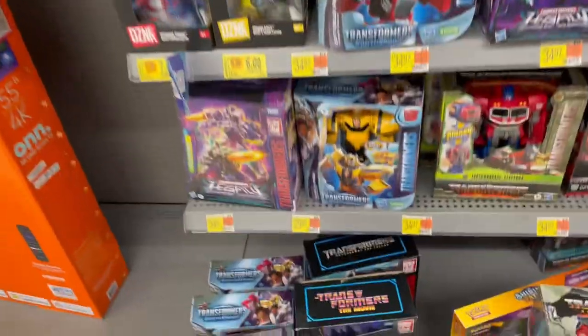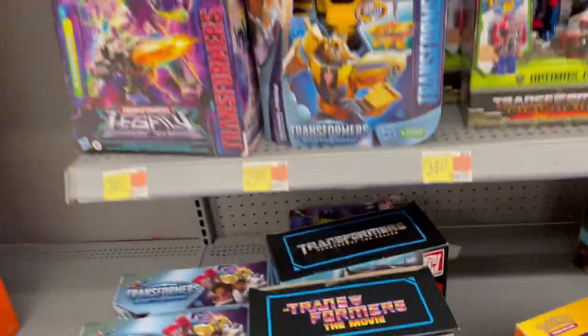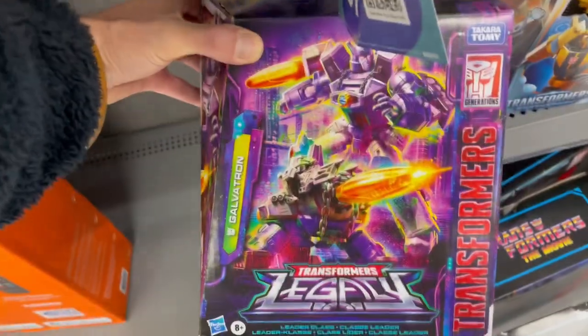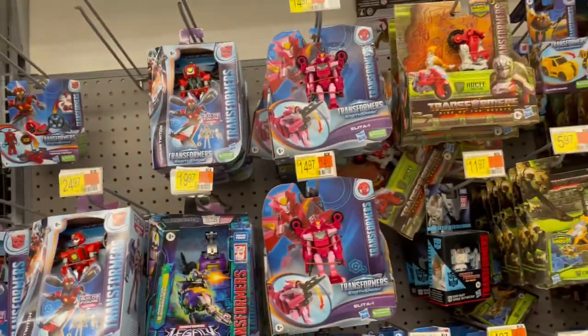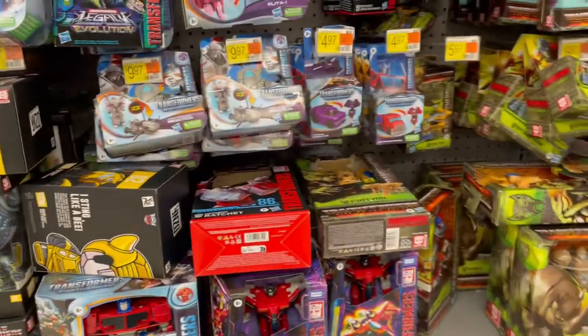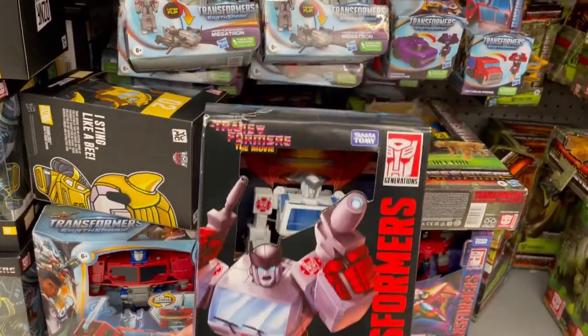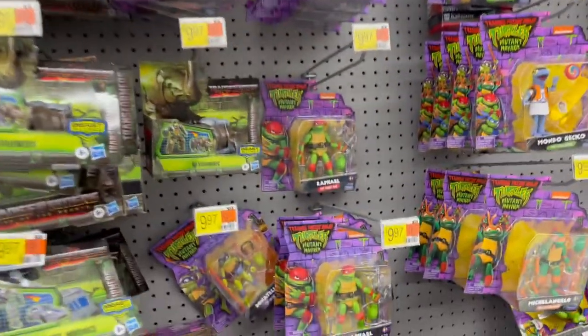Alright, so toys is like right next to the entertainment section here. Then we got Fallen and Dinobot Sludge. Who else? Galvatron. Galvatron's nice. What else we got going on here? The usual suspects in the Transformers zone. Right? Here's a red.